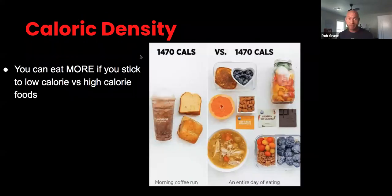So another visual of calorie density. A drink and a couple sandwiches, 1,470 calories, versus all this stuff that you could eat that's less calorically dense in a day. So it's super easy to just stack up the calories when the things that we're eating are very calorically dense.